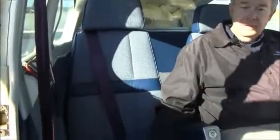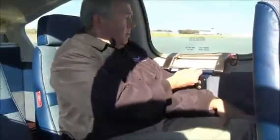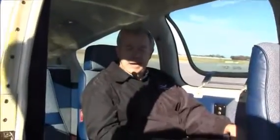The interior is in excellent condition. Take a look at the condition of the seats, the side walls. In fact, this window is openable back here. The windows, the headliner. It's really in excellent shape, inside and out.